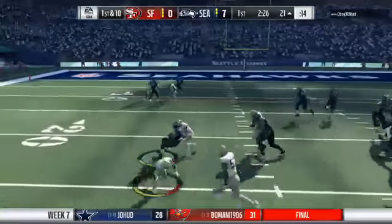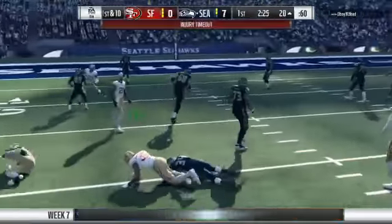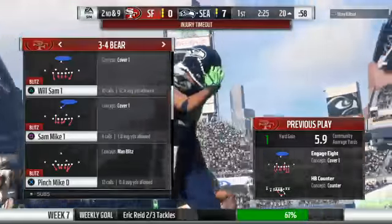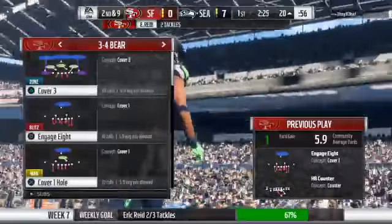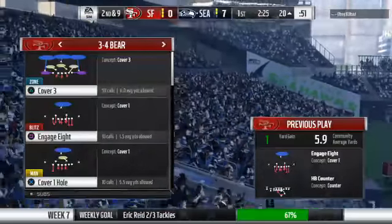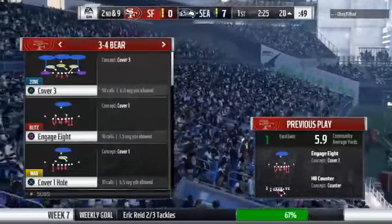Here's Thomas Rawls with his first carry. And not much to speak of there. Maybe a yard down to the 20. Now we've got whistles and a timeout here. Yeah, looks like we've got a 49er that's down on the field. Well, he gets attended to. We'll step aside.